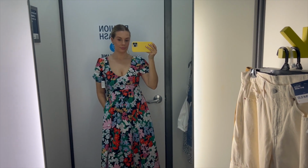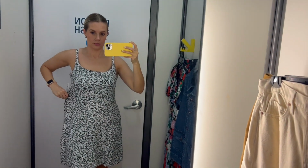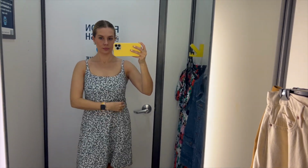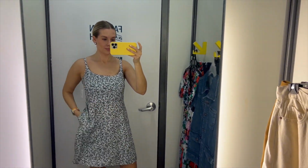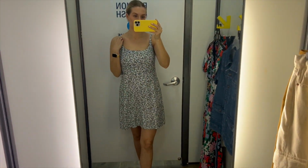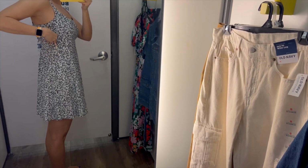Okay, then there's this. This was only a medium. They only had an extra small or a medium. I would have liked to try a small on. I liked this dress. It could be worn with a bra. Like I'm wearing a bra right now and you can't really tell. It's a thicker canvasy material. I think I might actually order this in a small. It has pockets. I was checking to see if it has a zipper. There's no zipper, but there are pockets, and it's a little bungee back with adjustable straps.